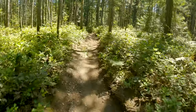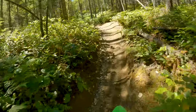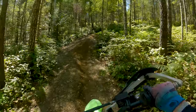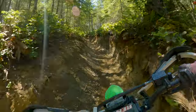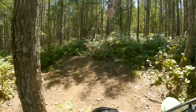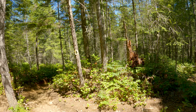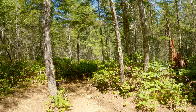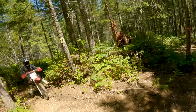Oh, this trail's epic. This is called the Fast and the Furious. Oh yeah, that's awesome. Now that was a sweet, fun, sandy hill climb right there. I hear Jessica coming. Yeah! Woo!